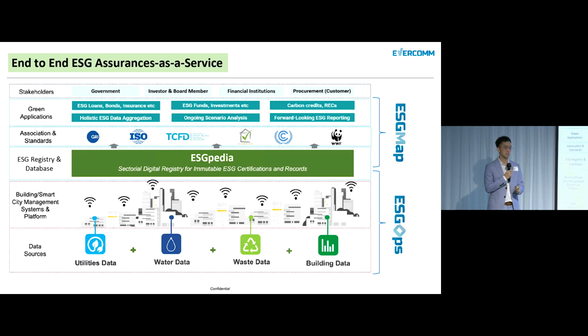When it comes to ESG Ops, it's slightly different. We directly pull data from these company systems.